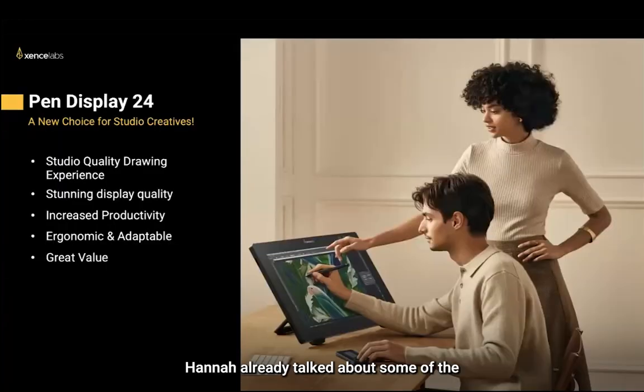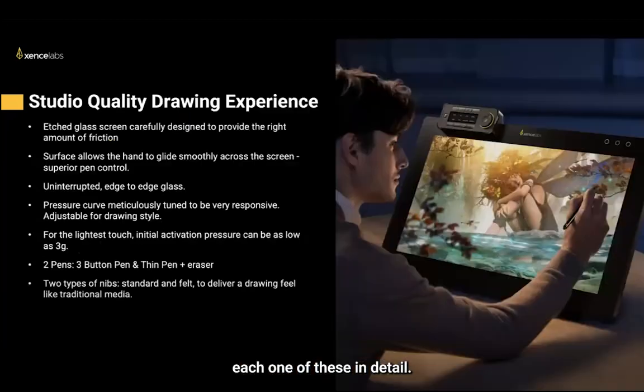Hannah already talked about some of the main areas that we look at, and for this one, you'll see a fantastic drawing experience. That's one of the most important things. The quality of the display, the productivity, the ergonomics, the value, we push on all those vectors when we're designing a product. We keep those very strongly in mind. So we'll go through each one of these in detail.